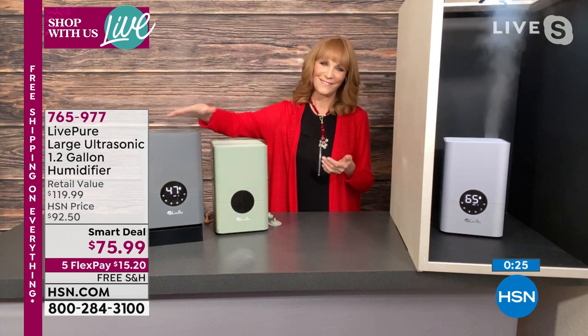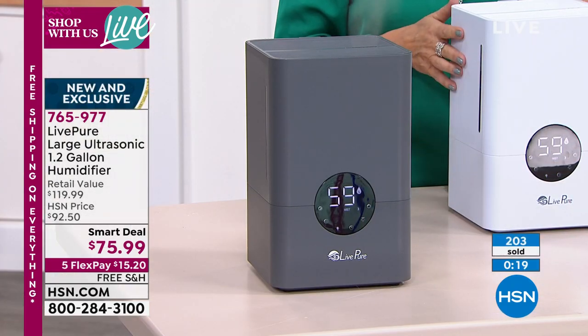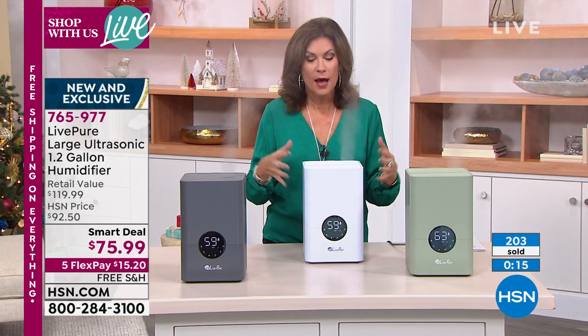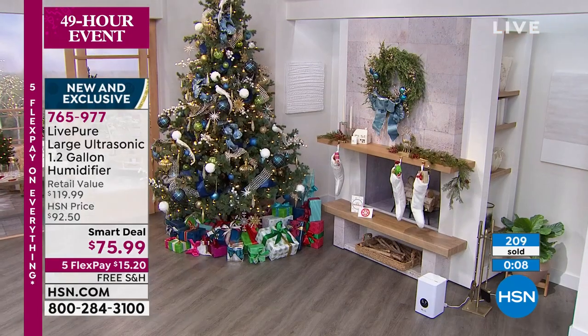The graphite is selling two to one. So if you do want that graphite, you might want to order that early. This is the launch of our brand new Smart Deals. Smart Deals are second only to a Today Special in terms of value, but you will not get only value for this. You're getting something that will make such a big difference all through the entire winter.